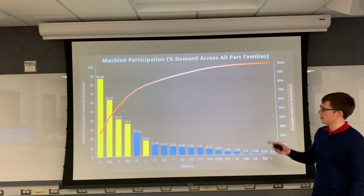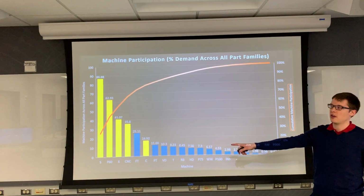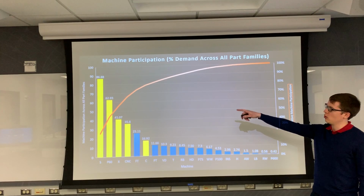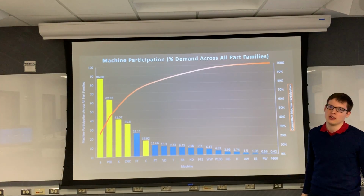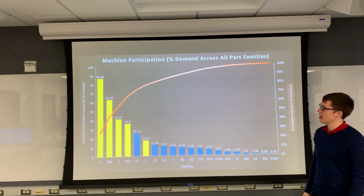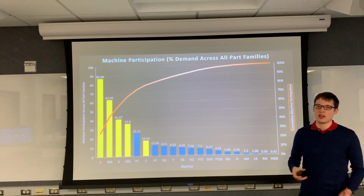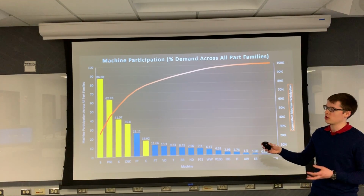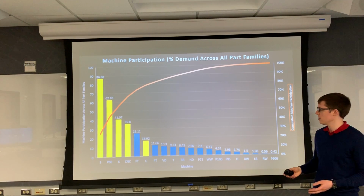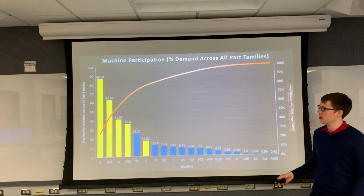What we find is a confirmed Pareto distribution where the S machine, or the straightener, participates in 86% of the different part families that we looked at, and then we see a pretty steep drop-off. In selecting part families, we want to cater towards that larger distribution to have more of an impact without having excessive specificity or over-specialization.